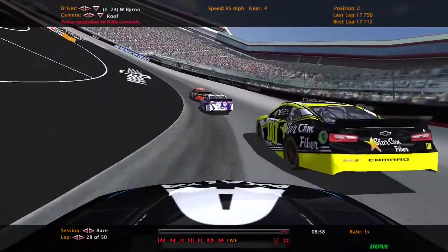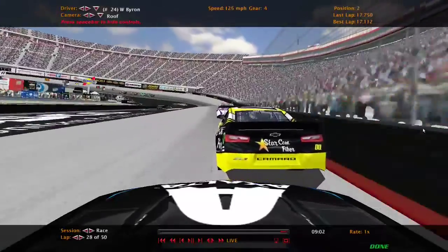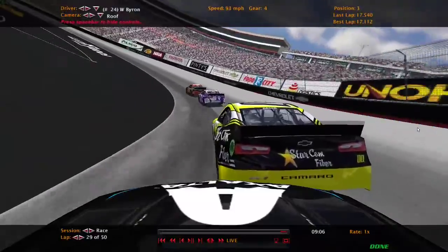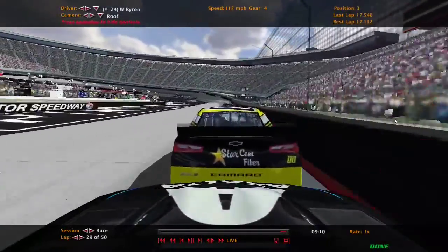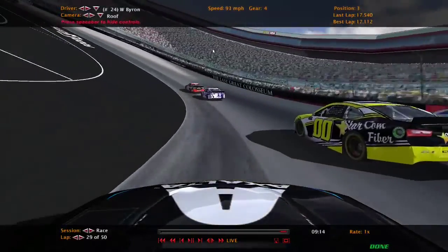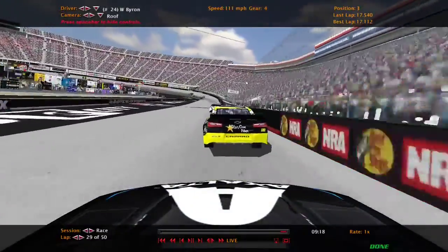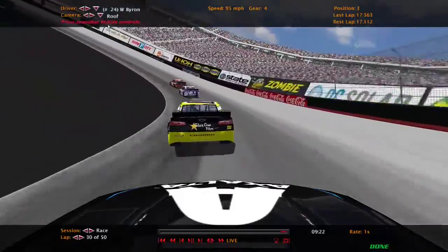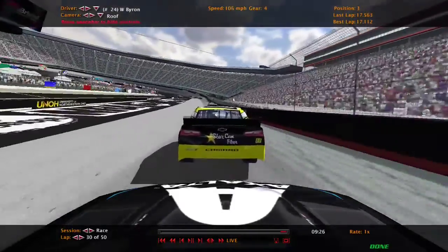Oh, the 00 is just torturing William Byron. His won't move. This is just horrible. You never want to see this if you're William Byron. He needs to take out that 00 car. He just can't. Oh my god, the double zero is doing everything in his power to not let that 24 by. Double zero is not happy with the 24 already.